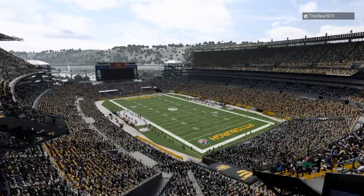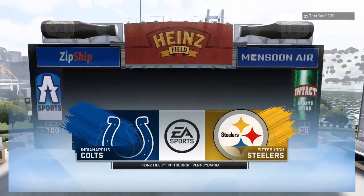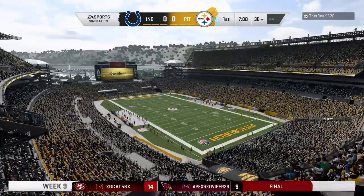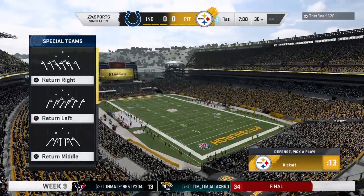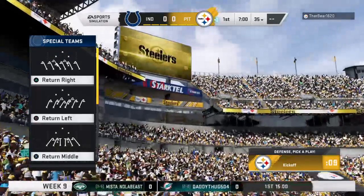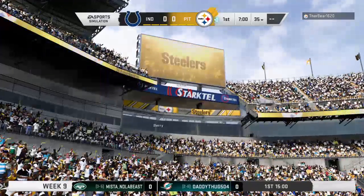Okay, Coach, we are at the confluence of the Ohio, Allegheny, and Monongahela Rivers at Heinz Field in Pittsburgh, PA. They love the black and gold here in the Steel City, and a few moments ago, their Steelers emerged from the Heinz Field tunnel. They're set, we're set, as the Steelers are ready to do battle with Andrew Luck and the Indianapolis Colts.